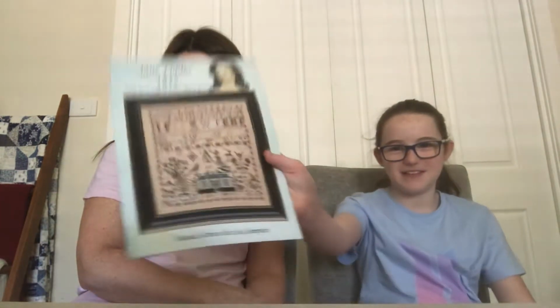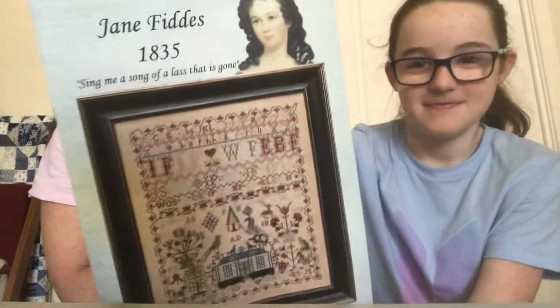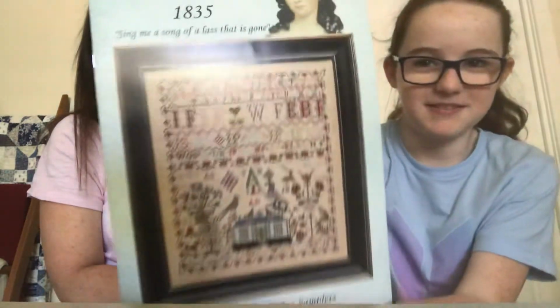Then I've continued to work on this one, which you were in love with. Yeah, still am. Still my favourite cross stitch, I think, that I've ever done. Jane Fitters. What year? 1835. And who's the designer? Hands Across the Seas.